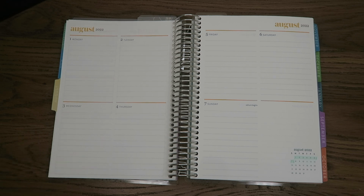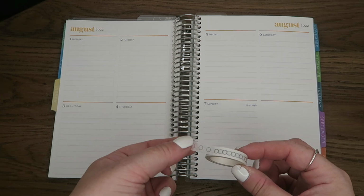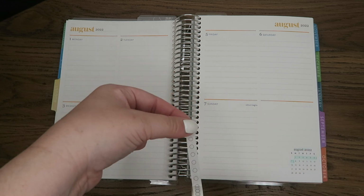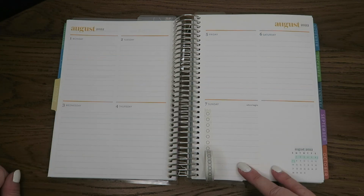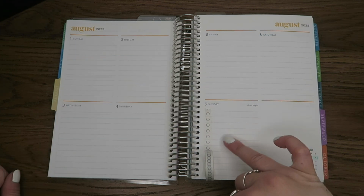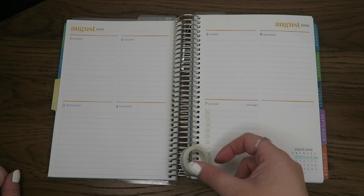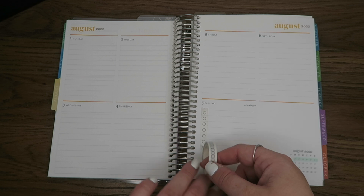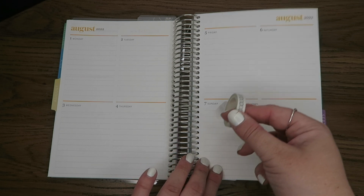Let me just grab that now and see if it actually works. So I did get this tape from Erin Condren, and it has the little check boxes, but I don't know if it's designed to fit with this spacing, so let's just try. It actually does fit, so the little check marks line up perfectly with the lines. So this is going to be my solution until I can get those little marker pens. Like I said, this was from Erin Condren anyway, but that's perfect that that works.